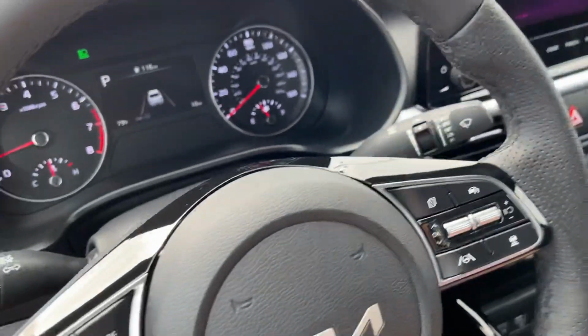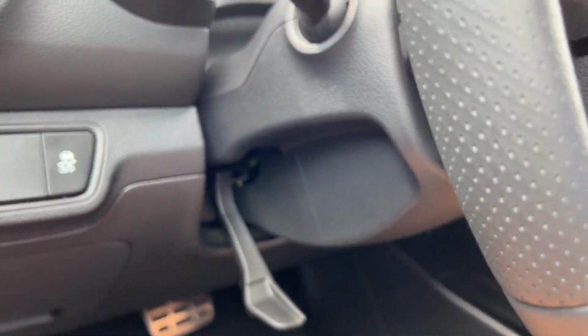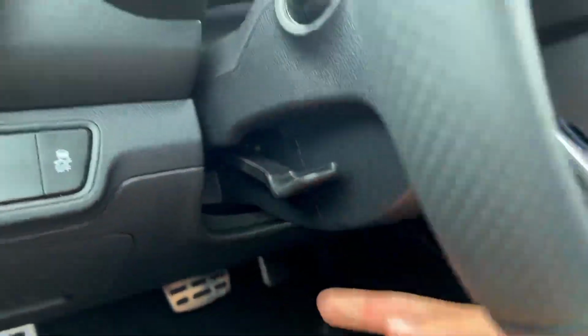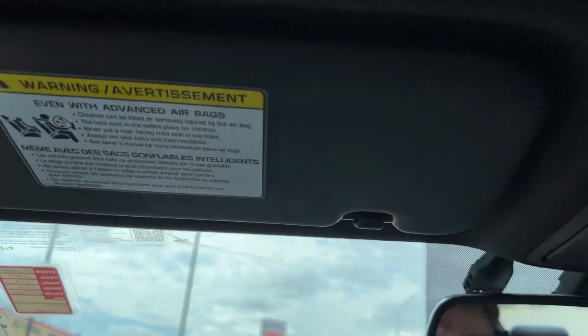All right, and then if you need to adjust this steering wheel, you can unlock it on the left hand side. It telescopes and it tilts. It's pretty rigid too, so it'll stay fixed in place exactly where you want it to be, which is pretty nice. Then we're going to back the seat up a little bit here, get some viewing room.